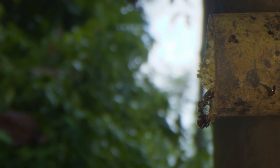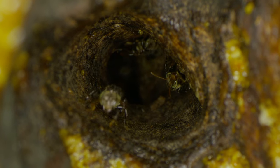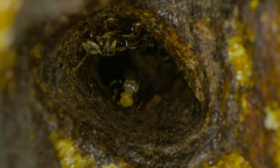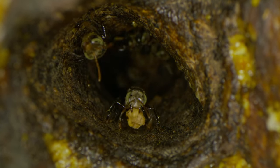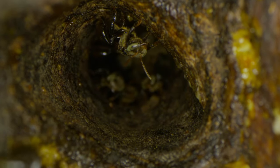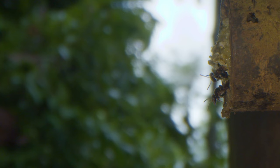A stream of housekeepers takes out the trash. Accumulated waste can be hazardous to the brood, adults, and even the food stores. So, for the health of the hive, there's always time for spring cleaning.